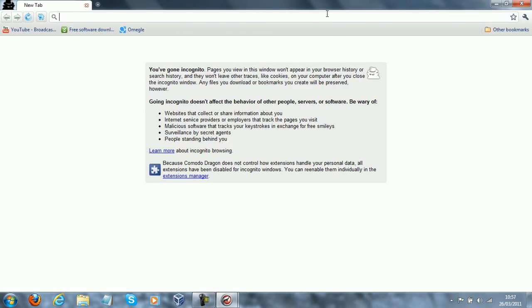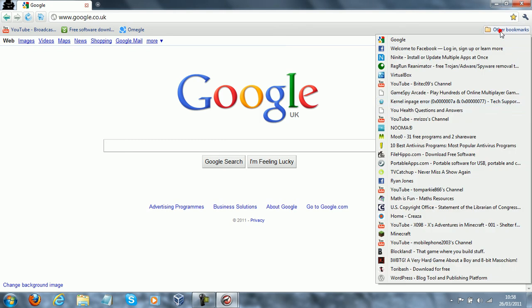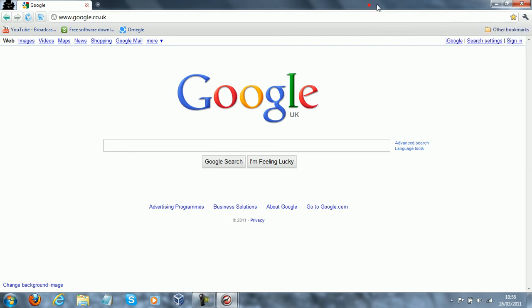Now within this window you're quite safe because it says incognito up here, and that means that there won't be any identifiable information created whilst you're using this window. As it says, you have disabled your extensions. This is because Google Chrome, by using its extensions, has access to your history and stuff. So that's why it disables all of the add-ons, just everything. You only have your bookmarks. There's no add-ons going on there. So yeah, that's the incognito window.